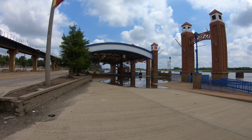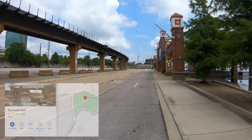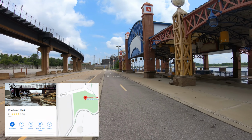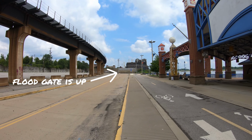My original plan for the run was to keep north on Lenore K. Sullivan until I got to the Riverfront Trail, then filmed the Route Wad Park, which is a funny name for the place. I didn't realize it was called that until I Googled it. But there were some obstacles. Namely, the floodgates are still up, blocking the way, so I can't keep going up the riverfront from here.